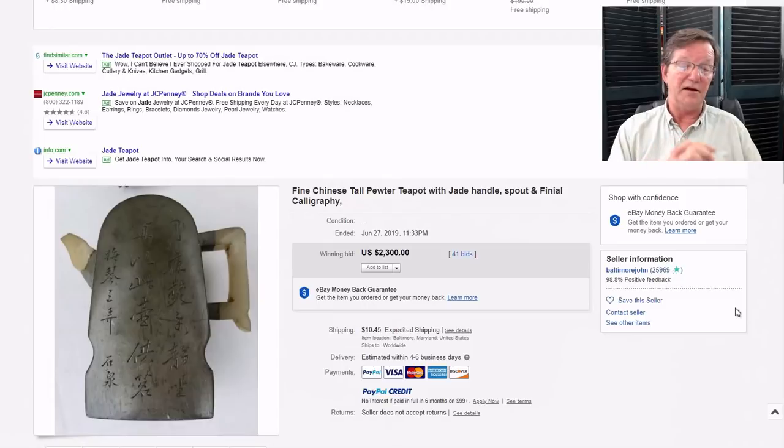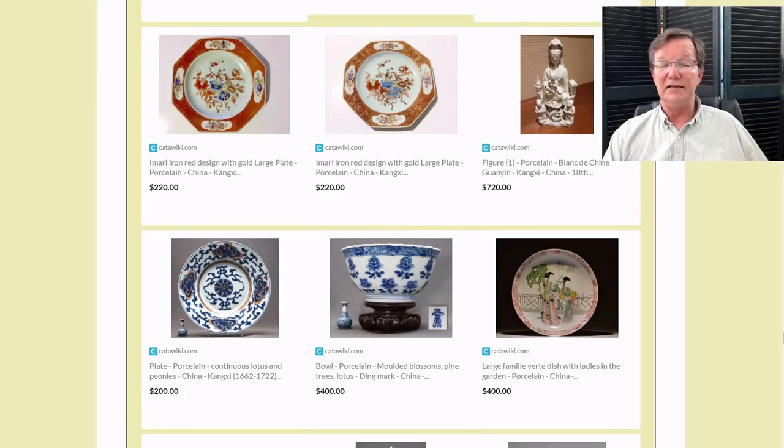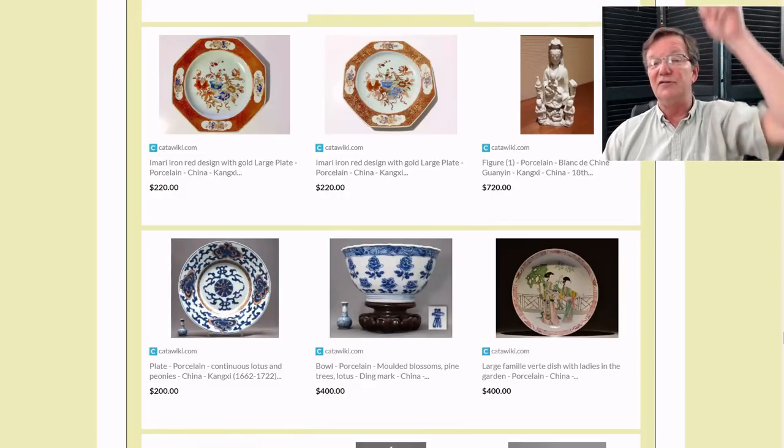It brought $2,300. But these pots, without the crack in the liner, it probably would have brought more than double that. But once you crack the liners in these, you can't actually really drink tea out of them anymore because the tea soaks into the cracks. All right. Now, let's take a look and see what's coming up in a few days over the next week.